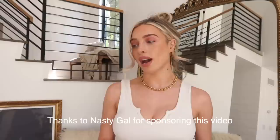But I just got in a package from Nasty Gal and it's a bunch of cute stuff. So I wanted to share it with you guys. They always have such good pieces and really good prices. And I know you guys love them, so do I. So I'm just gonna share with you what I got and kind of like how I envision styling it.